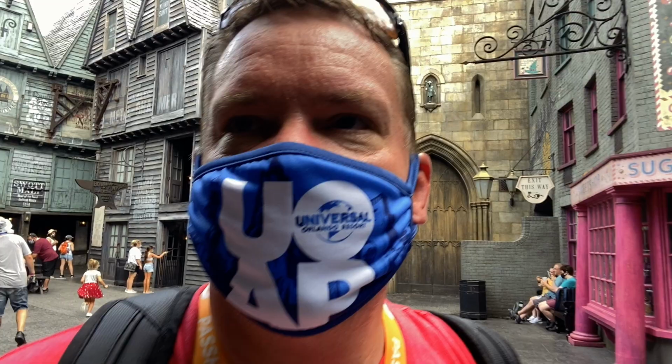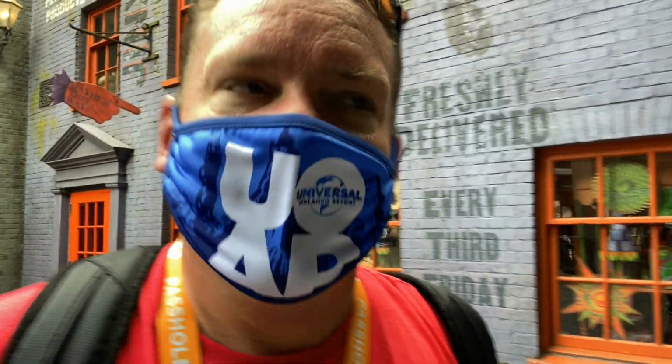So we're going to circle back around sort of the same way we went and head the other direction. Behind me now there's a Wands by Grigorovich. It's not open right now, but it is a wand shop. Ollivanders, the interactive Ollivanders where the wand chooses the wizard interactive show is available, but you have to make an appointment right now. That's back here on the back side.